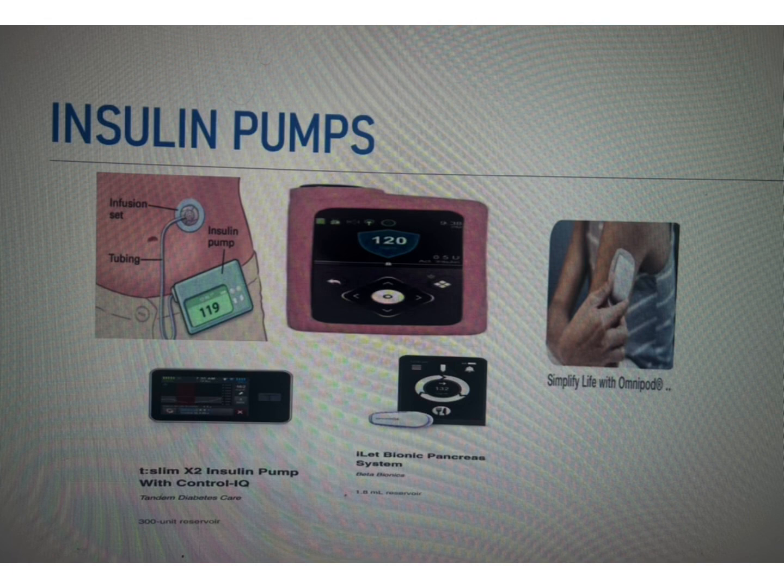Let's review each insulin pump. As primary care nurse practitioners, we may not see a lot of insulin pump problems or a variety of insulin pumps, but it's good to listen to what patients say in their reviews or complaints about insulin pumps, or the endocrinologists' reviews.